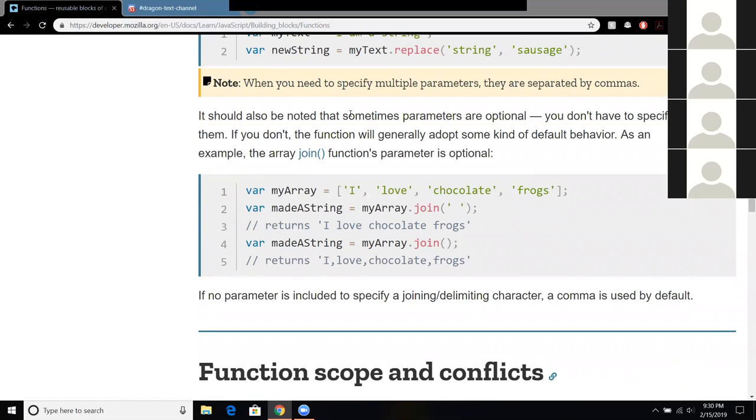It should also be noted that sometimes parameters are optional. You don't have to specify them. If you don't, the function will generally adopt some kind of default behavior. As an example, the array join function's parameter is optional.